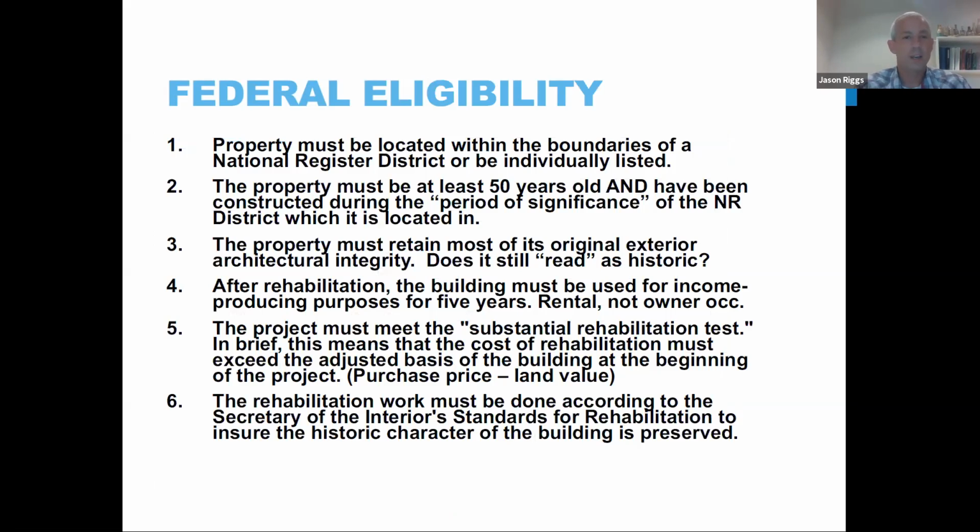For the federal eligibility, so we just went over number one, they must be located in a National Register district or be individually listed on the National Register of Historic Places. The building must be at least 50 years old and been constructed during the period of significance. All of the National Register districts have a span of time which is considered the period of significance for that district. And so the date of construction must be dated within that period of significance to qualify or be individually listed.